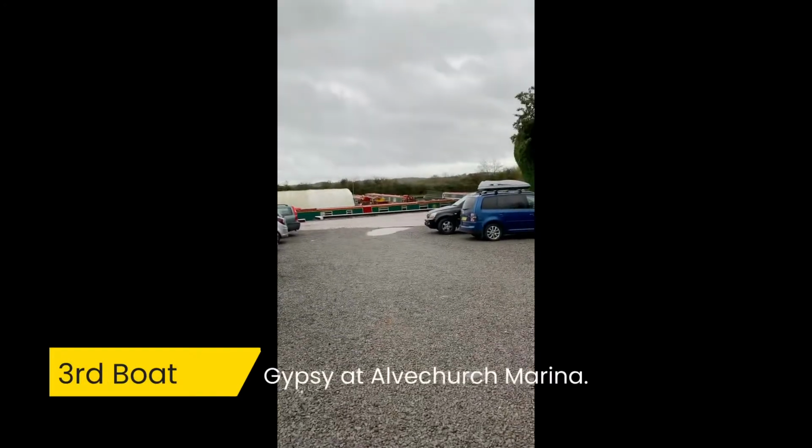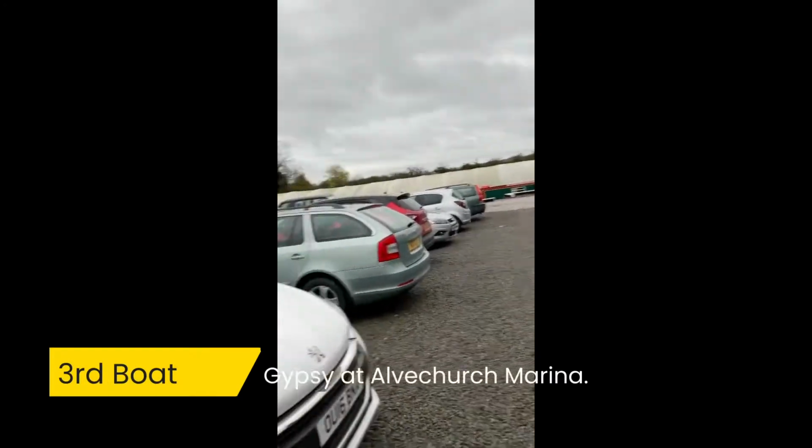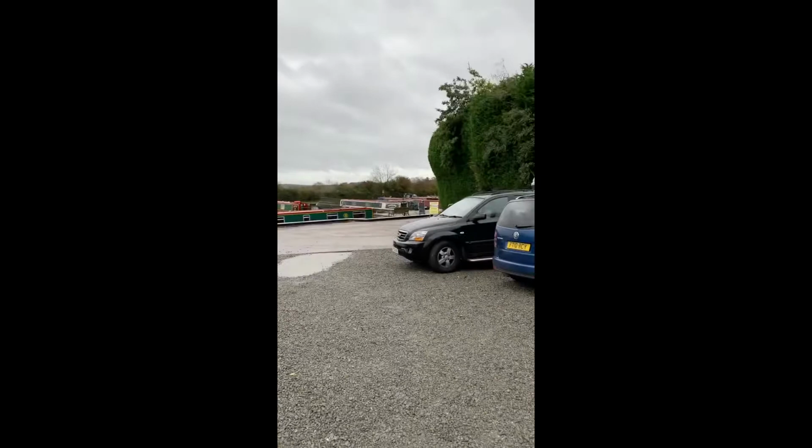Alva Church. Oh my god, a hell of a journey. Every country lane. Anyway, rather pleasant, if rather busy. One little car park, I think, for boat owners and holiday makers and visitors.